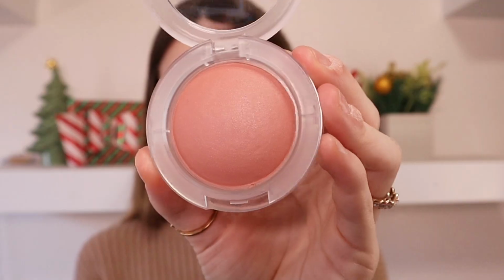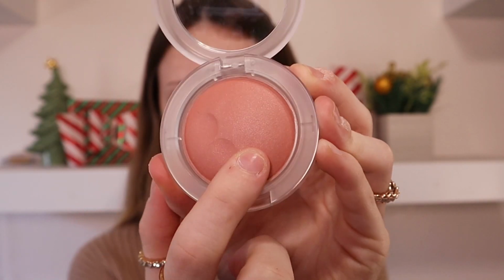And now for blush, we have another MAC product. But y'all, when I tell y'all, I have literally been eyeing this blush forever, I'm not kidding. So if you're not familiar, this is their Glow Play Blush in Blush Please. Like, that's the whole reason why I wanted it.